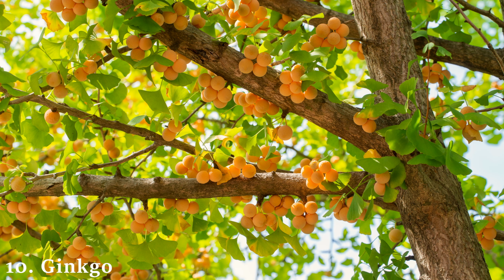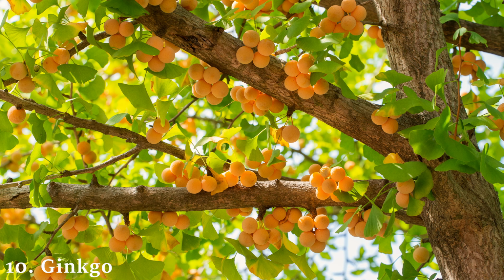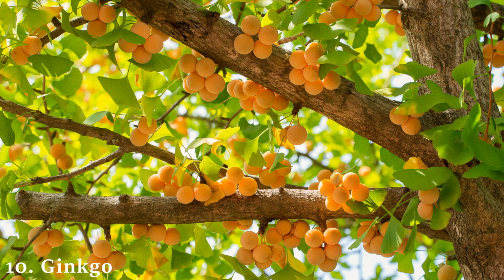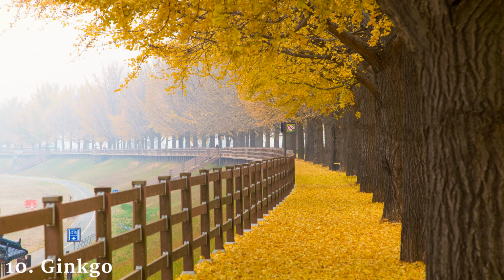In the summer, their branches will have green leaves. The yellow spheres you see are about the size of a large cherry and can be eaten, but it's recommended not to eat them raw. In the autumn, the leaves turn yellow and can look very striking in the sunlight. With yellow leaves on the tree, and sometimes also spread underneath on the ground, these trees are an amazing sight to see. Ginkgo trees can live for more than 1,000 years.